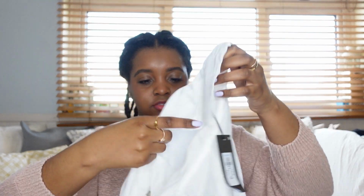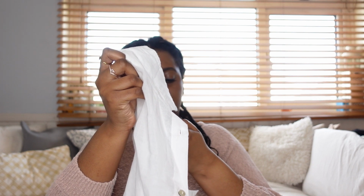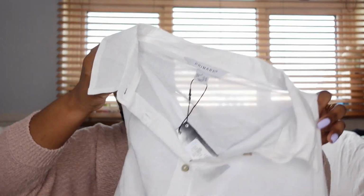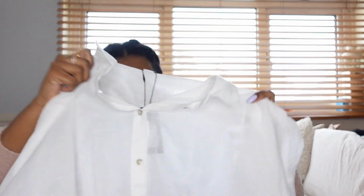To add on to my summer manifesting, I got this bikini cover up. This was £8. I got it in a large. A large is 14 to 16, so I did want it to be a bit oversized and just sort of baggy. This has rolled up sleeves, which you can again roll down if you want to, but the sleeves are sort of like 3/4 length. And the buttons you can see on there, just normal shiny standard buttons.